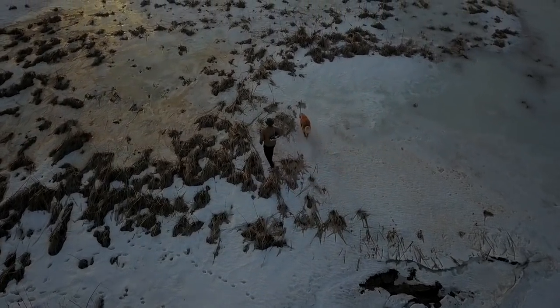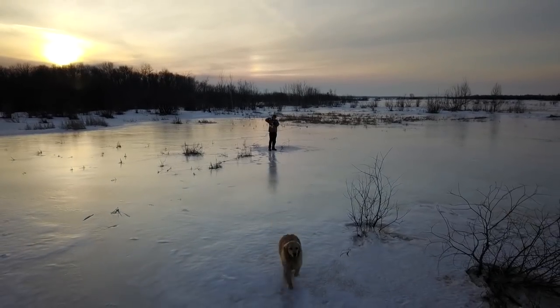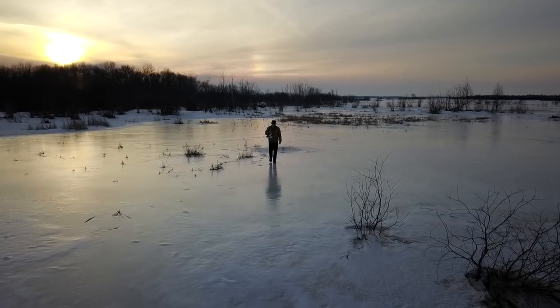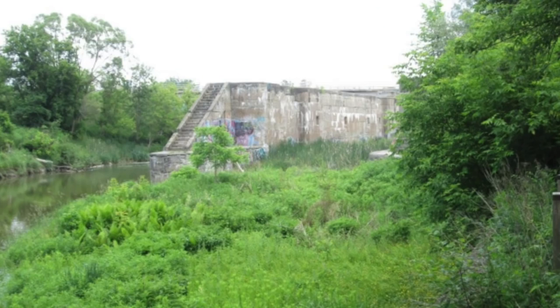Then of course when the marsh thawed out in the spring, it was full of bullfrogs and all kinds of other amphibians and turtles and bugs and everything that I could learn about, and birds nesting in the marsh. I'd collect bird eggs and learn a lot about the habits of the birds. So I learned an awful lot about wildlife and about nature in a place exactly like this.